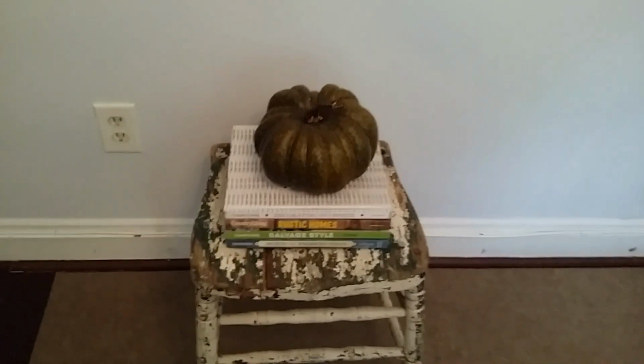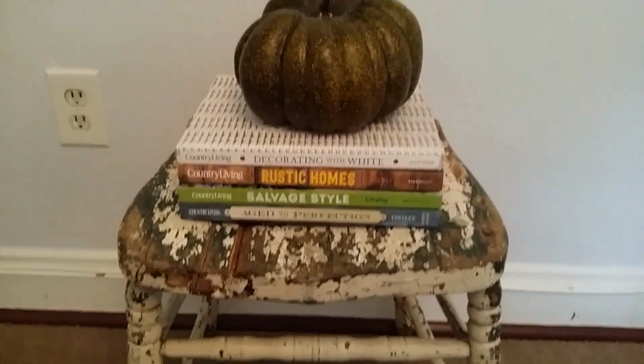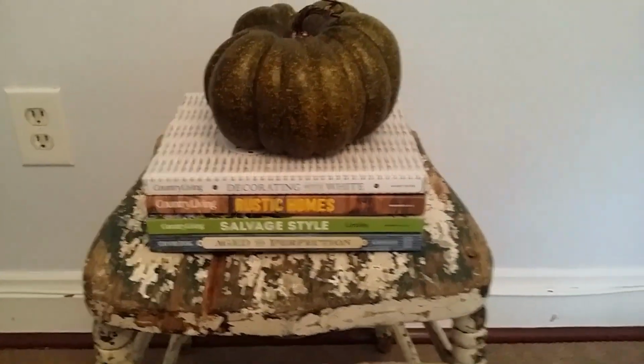And then right here, I've got my chippy chair with all my country living books, and this pumpkin from Walmart. This was one of the $5.98 ones that I fell in love with.